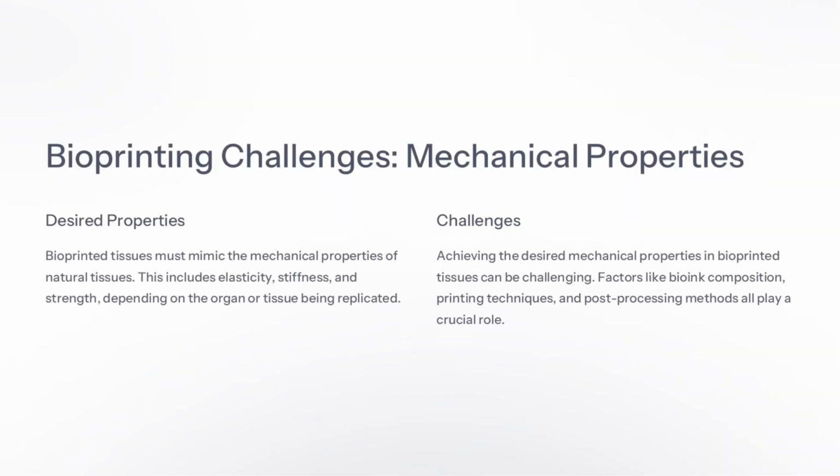Bioprinting is a rapidly advancing field with immense potential, but it also faces significant regulatory challenges that must be addressed. Ensuring the safety and efficacy of bioprinted tissues and organs for human use is of paramount importance. Rigorous testing and approval processes are necessary to protect patient health and well-being.